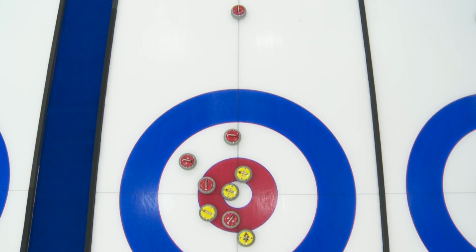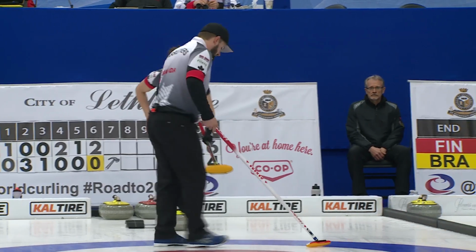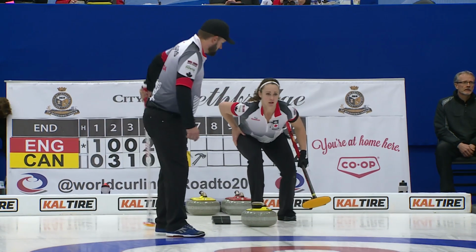Gonna come with the inturn draw here, try to bite the button. It's a little easier this way. What do you think? Middle 12? Just inside middle? I think middle plus. Yeah, I agree. Give it a chance. Give it a plus. Nice positive throw. Right on the tee. Should run fine out here.